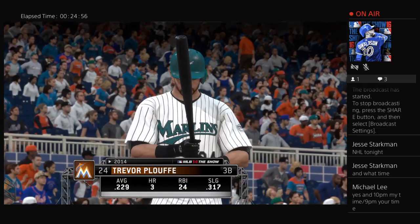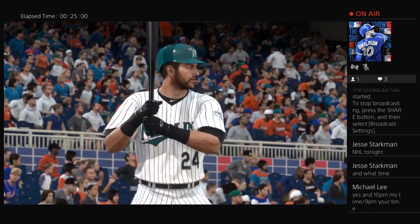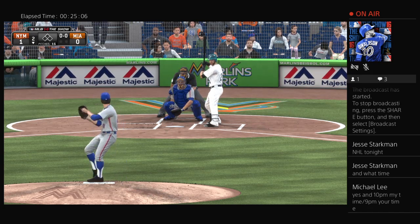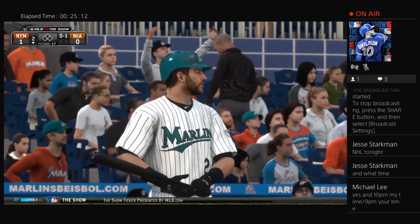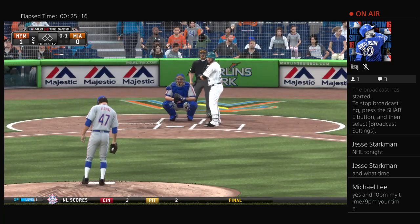Trevor Plouffe will start things off in the bottom of the second. For the Marlins, third baseman, Trevor Plouffe. First pitch coming. Starts him out with a changeup for a strike. He's probably not going to throw too many first pitch changeups. That's a pretty darn good call.